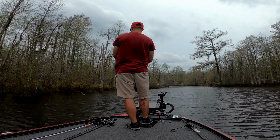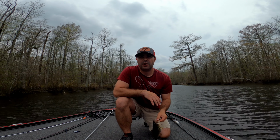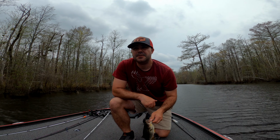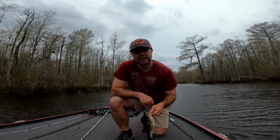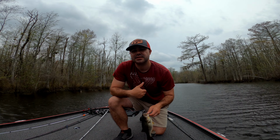Third bass of practice, day number one. Not a keeper. I've only got one keeper so far. That fish was almost 16 inches, and it weighed like 2.5 pounds. So we haven't caught any big ones yet, but I've only been out here for a couple hours. We're going to keep trying, but I've caught them on crankbaits, and I've caught them flipping. So, heck yeah. It's a way to start practice.